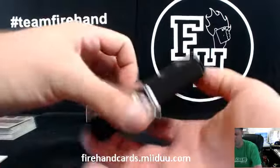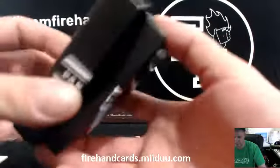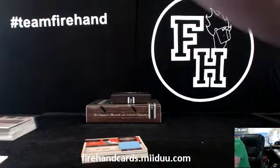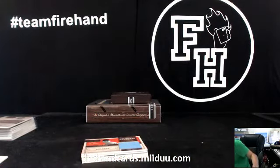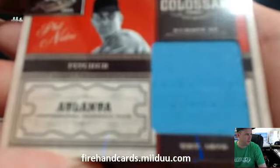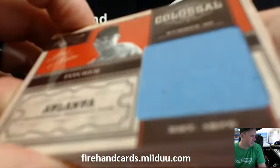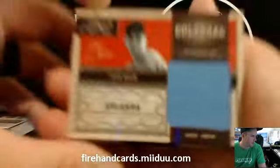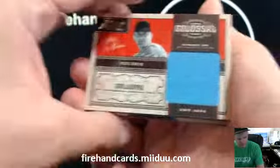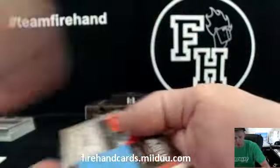Okay, here we go. Vet action. First up, we got Phil Niekro. Phil Niekro, please. This is a... Come on, man. Colossal for the Braves.